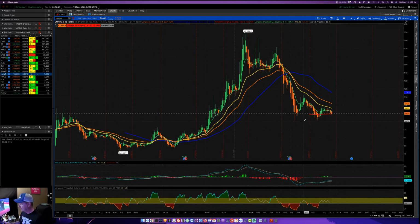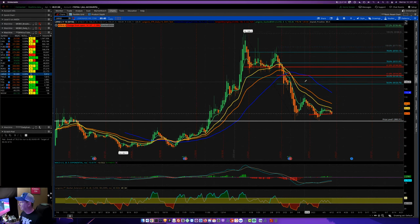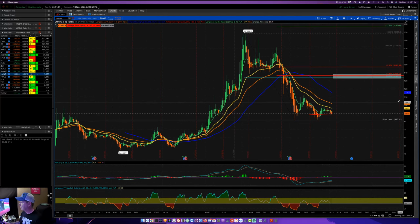We have support at looks like 80.31. Fibonacci is going to tell us that we want to, so we retraced, came back up, broke the 718. Sometimes I like to throw a couple fib levels on here just to see if we can get any confluence. Looks like we're going to get confluence right at this 134, 136 level. I'm going to use that as a major target. Just draw a little box on there.